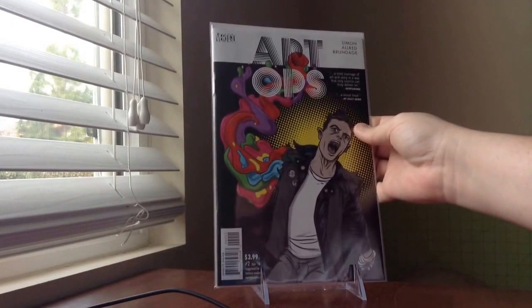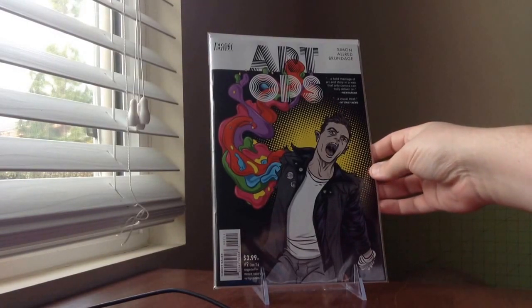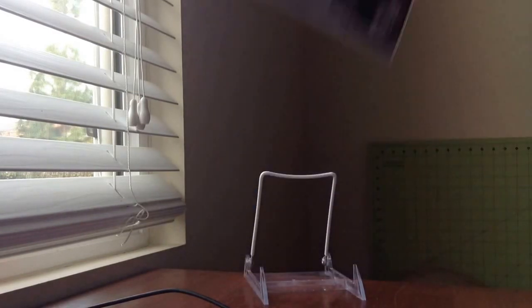And I don't show a lot of pull list stuff of mine usually, not too much, but of the new stuff, this Art Ops is killer. I love it. So keep an eye out for that. Get it. All red, amazing colors. It's like muted colors on vibrant colors. Now on to some keys.